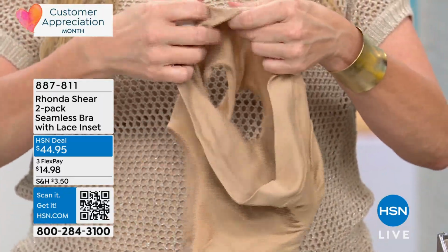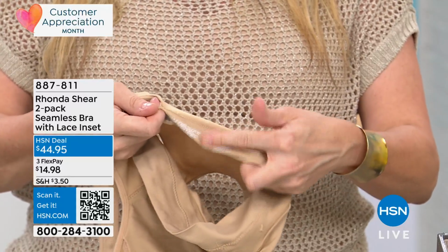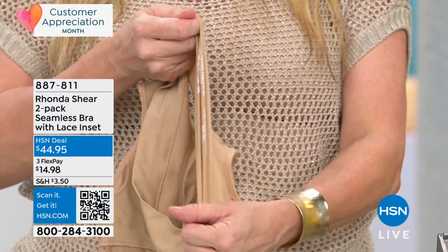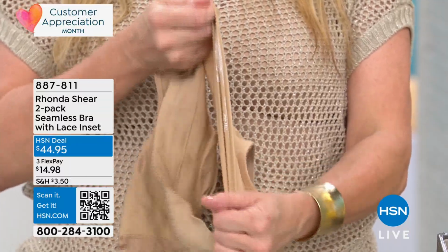And then this, there's no tags. This is just kind of a stock tag. Nothing's gonna itch you. Nothing's gonna dig in. So you're gonna have all that smoothness. I mean, let's think about that. Look at that stretch.